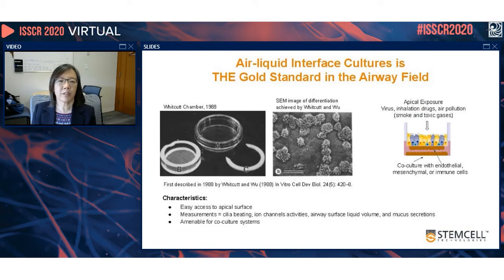Air-liquid interface culture has been the gold standard culture model in the airway field for a long time. In 1988, the Whitcutt chamber, the first version of the Transwell insert shown in the top left picture, was first described by Whitcutt and the Wu group.